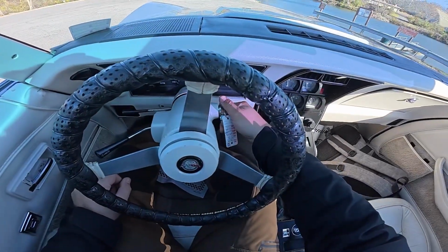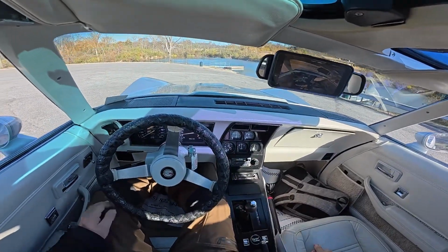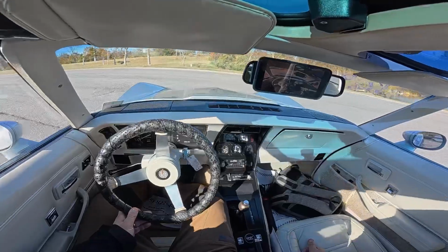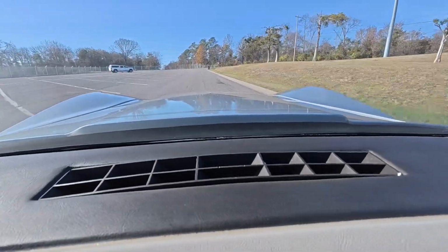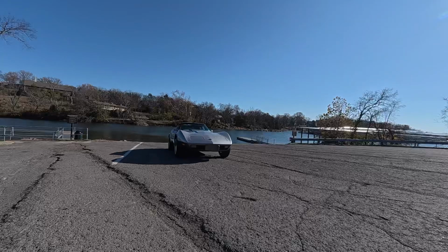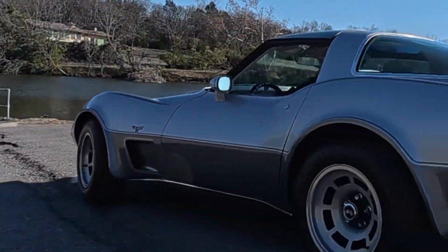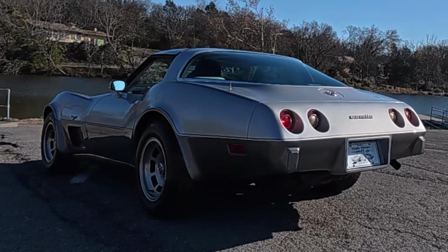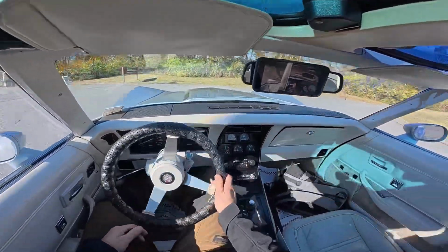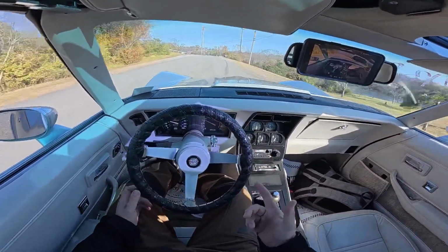It's pretty nice on the inside. Engine temperature's up, oil pressure's around 40. We got the heater on. Come on up here. Speedo works, tach works.